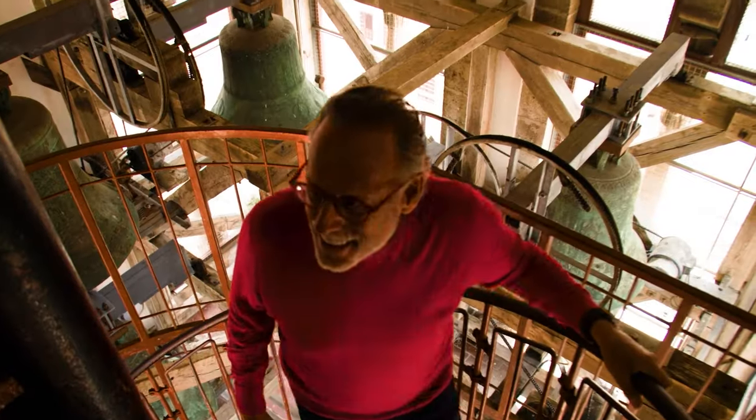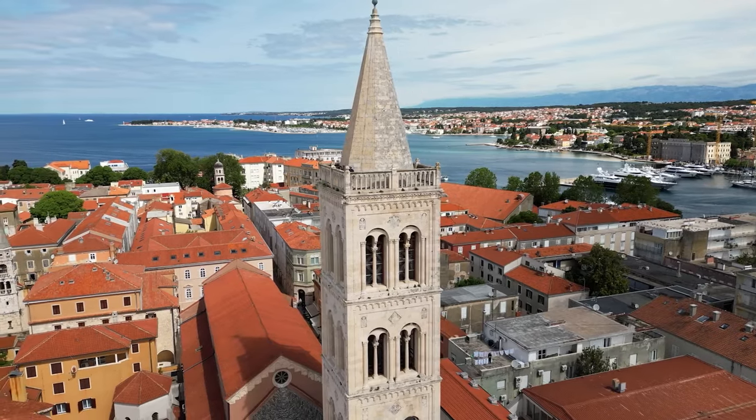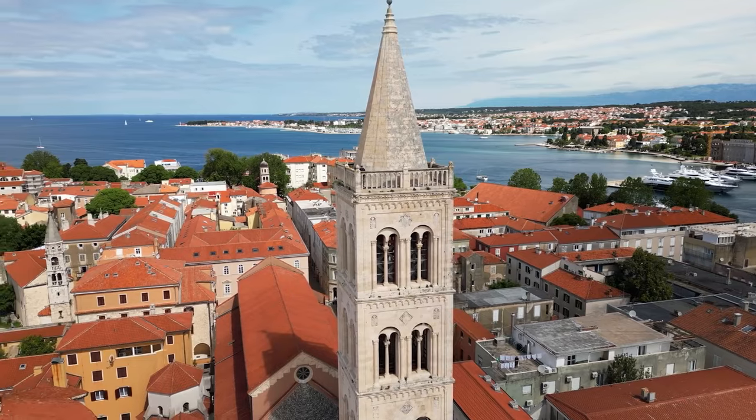I just climbed 183 steps of the bell tower of St. Anastasia Cathedral to go to the top, and the view of Zadar from here is absolutely spectacular. It was worth every step.